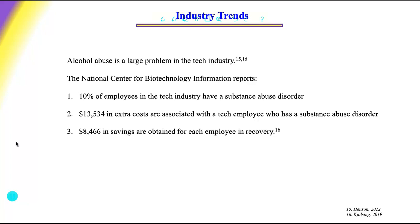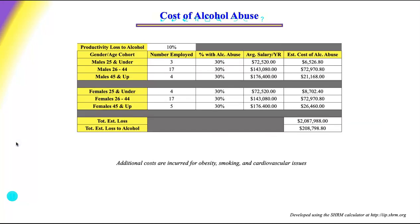Some that we don't want to have within our organization, especially as small as we are right now. Looking at this table, we can see the effects of just 50 people. If only 30% of each cohort has an alcohol problem with their average wages, which we saw earlier in the presentation, we can lose over $2 million in productivity, with an estimated loss of $208,000, almost $209,000, just to alcohol. That's something that we don't want within our organization.